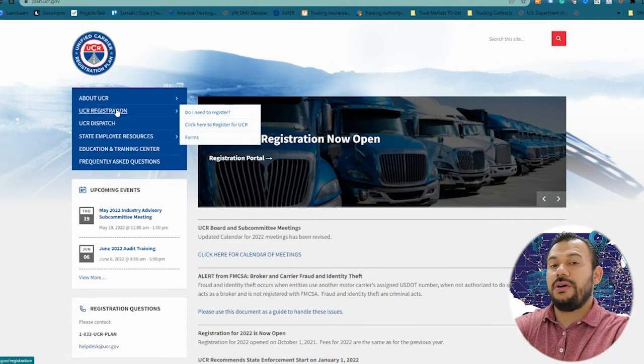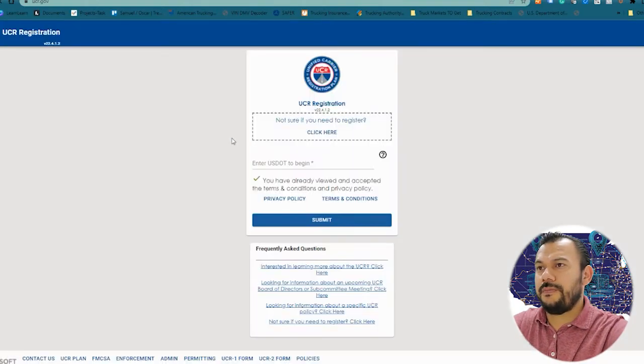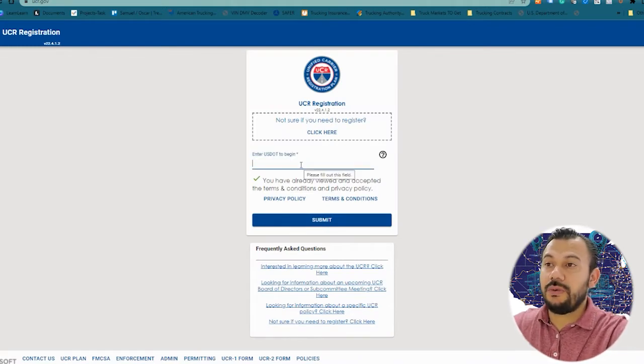We're going to go straight to the registration. So we're going to head over here, UCR registration. Do I need to register? If you have an MC number, you need a UCR. Click here to register for UCR. This is where we're going. So here we are. It's a pretty straightforward system.